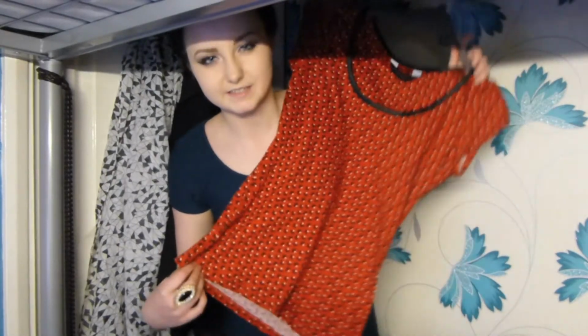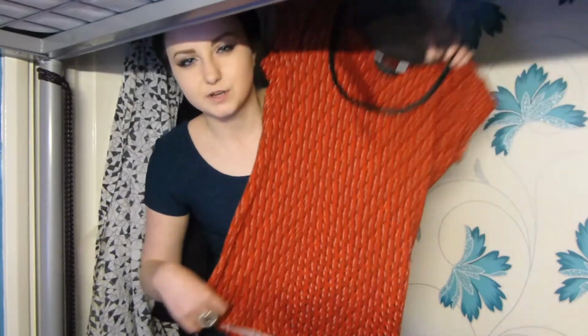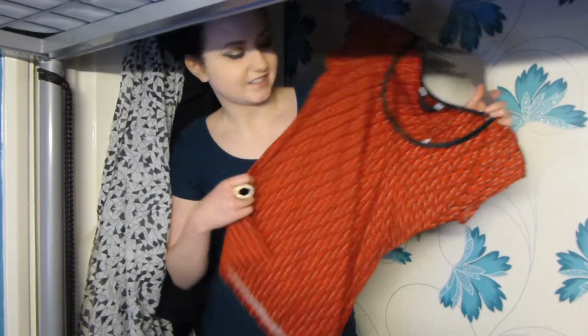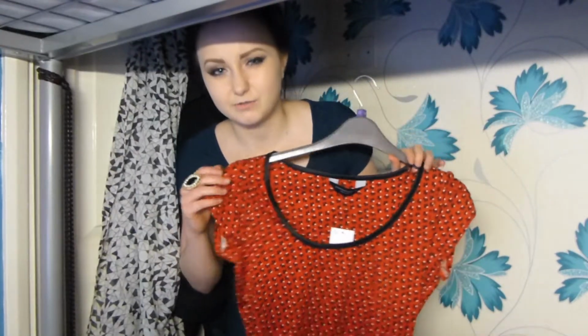Pretty much the last of my favourite clothing is this top, which I got from Dorothy Perkins. This was £12. And again, I just thought this was so cute and pin-up looking. I will probably wear it with high-waisted shorts, and I just want to get a cardigan or something maybe. But I just think it's really cute for a casual pin-up look.